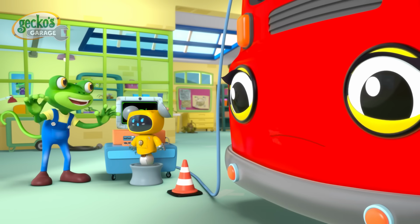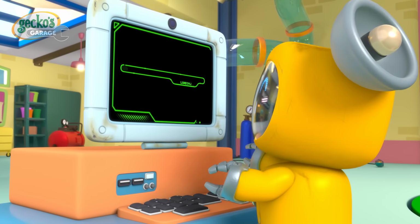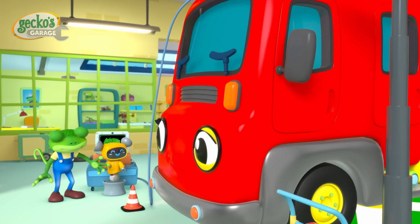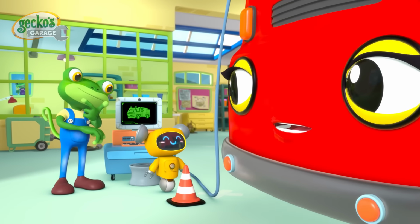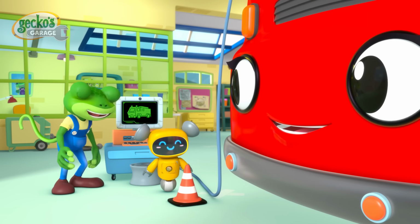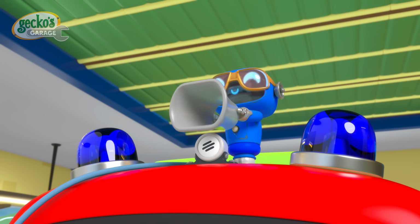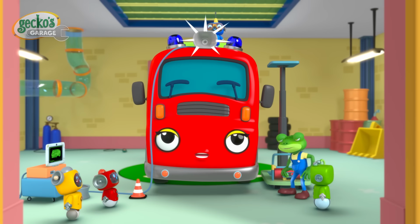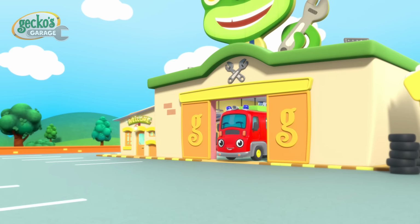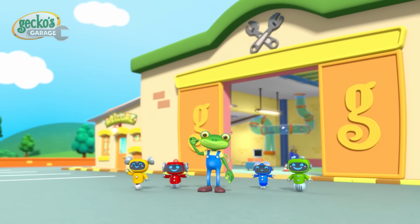And that sounded like a dinosaur. We need a nee-naw. That was a nee-naw, but it needs to be much louder. That traffic cone made you louder, Yellow. Maybe something like that will work with the siren. Now that's a loud nee-naw. Bye, Fiona. Thanks for visiting Gecko's garage.